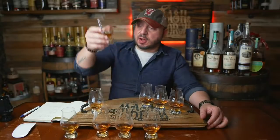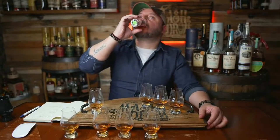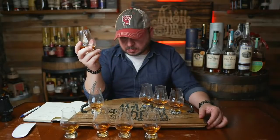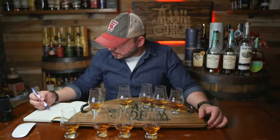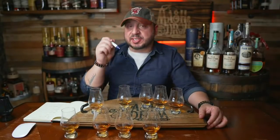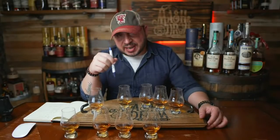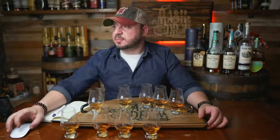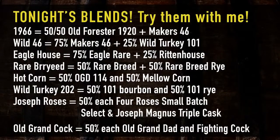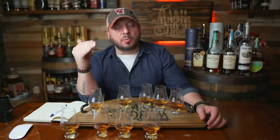Okay. This one I labeled. That one was the cinnamon orange bomb, and it totally makes sense because this is the rare breed rye. So this one comes in, and this is a 50-50 blend of rare breed and rare breed rye. And I think I want to try that blend again, but I want to go a little bit more rare breed than the rare breed rye.